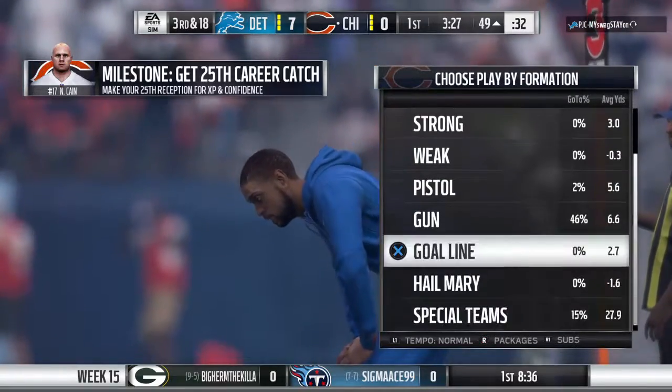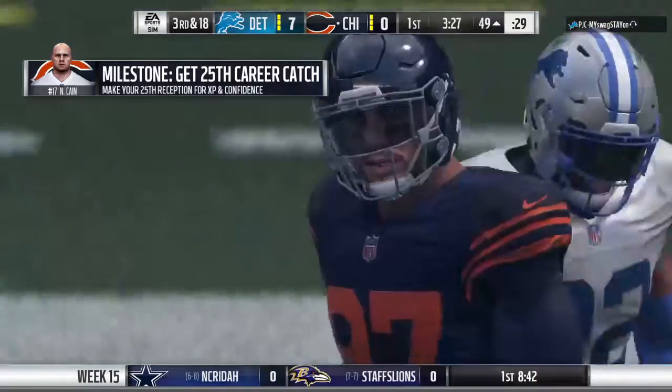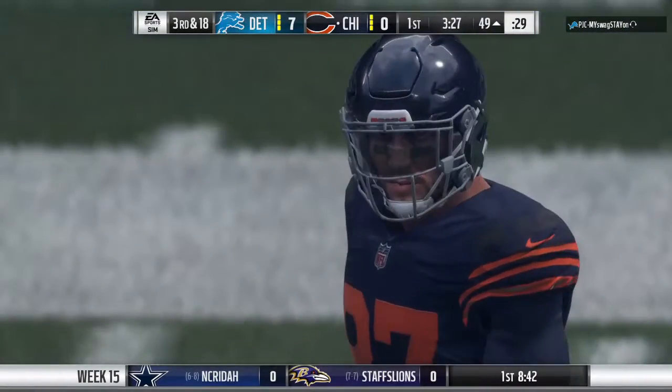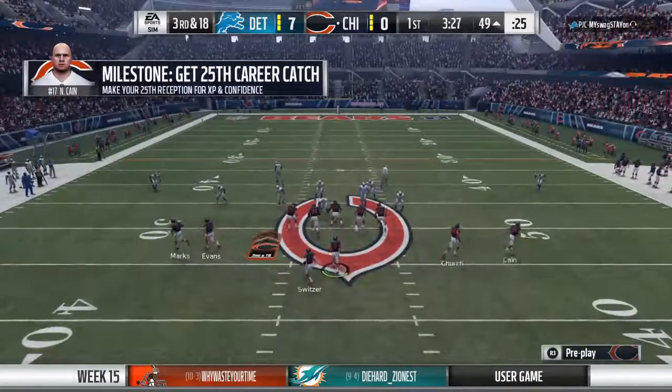This team is not going to make it easy for you. They're a physical group, and we just saw it there on that play. They came in, made the contact, just as he's trying to haul it in. 9th play of the drive now on 3rd and a country mile.